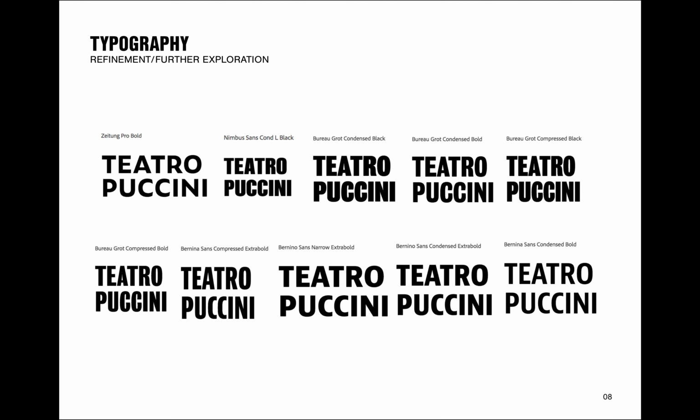Then I began to look for the typeface because this is a sort of a logo type. There is a mark, but also it's very, very reliant on the type itself because the type translates into the actual system that I've created that I'll talk about later.